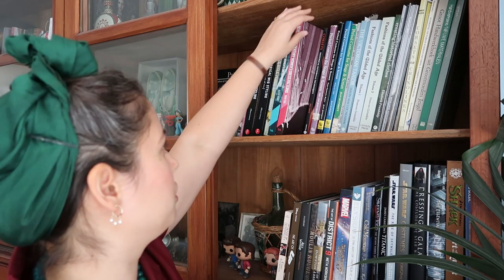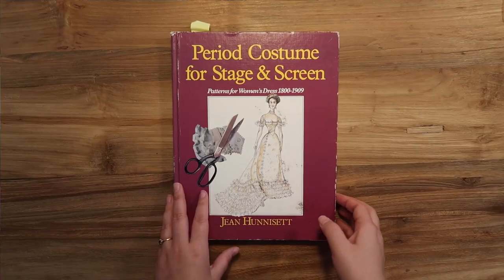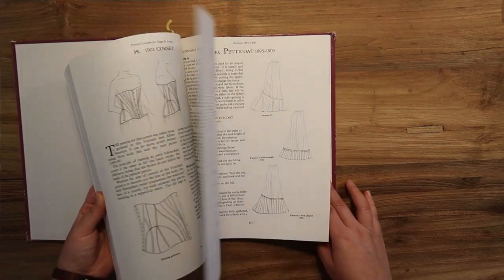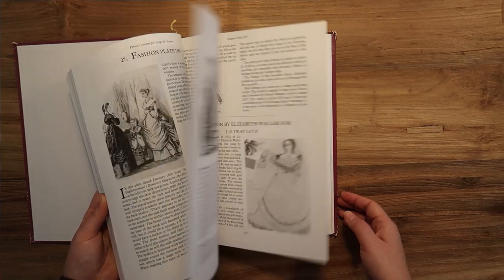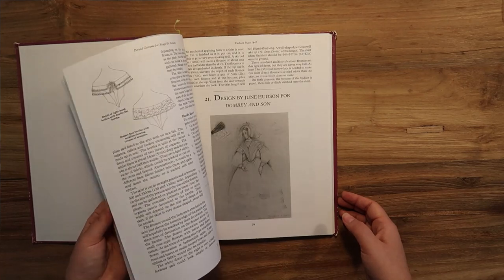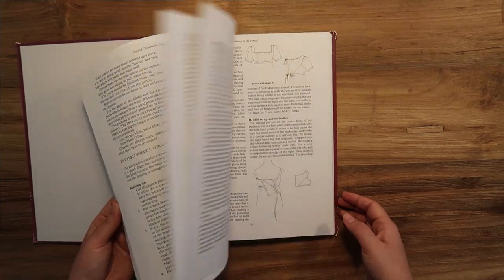Now, my all-time favorite go-to books are the books by Jean Hunnisett, especially the red ones, since this is the era I use most, which is the 19th century. But as the title already says, Period Costume for Stage and Screen, these are not historically accurate costumes. But for me, since I come from the theater and movie industry, this is right up my alley. So the costumes are made and constructed to look historically accurate, but are constructed through more convenient ways for everyday wear or for durability, for if you have to do 8 shows per week in this costume. So this is my jam.